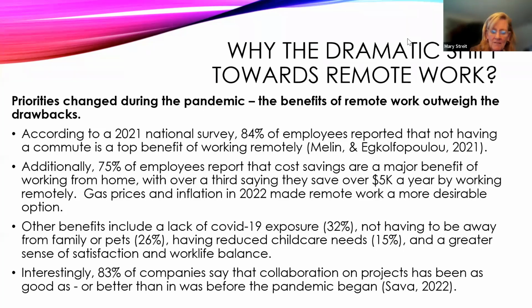And then interestingly enough, 83% of companies say that collaboration on projects has been as good as or even better than it was before the pandemic began. Because there were a lot of people saying, oh, I don't know, it's going to be hard to communicate with people, we're going to have a hard time collaborating. And that actually didn't pan out to be true.